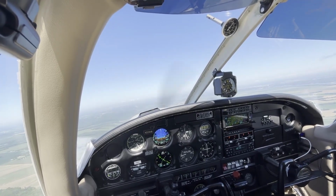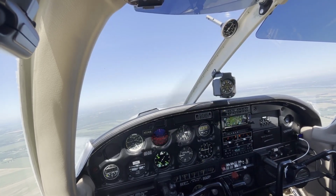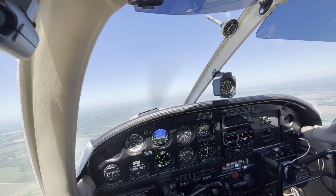Coming over one, it's 1450. Is that the one you're looking at right in front of you? Yeah, it's like the real obvious one. If you think you're looking at it, you're looking at it. Red and white stripes.